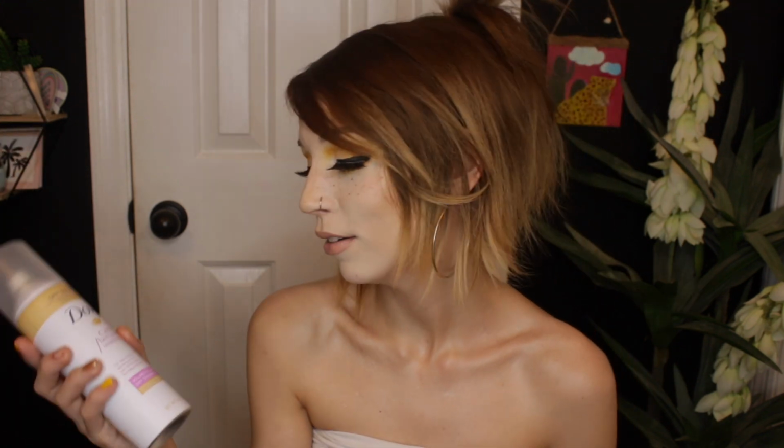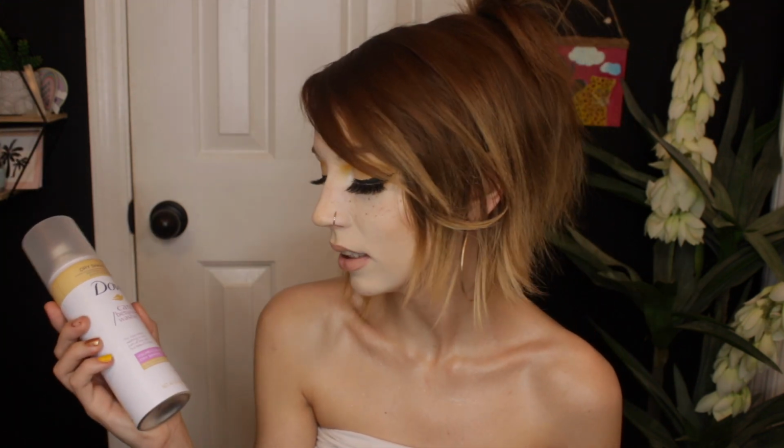Alright, now I do have a hair care item. You can find this item at the drugstore, and I have been really loving it. And this is the Dove dry shampoo. This is the volume and fullness dry shampoo. This smells so good. Sometimes I'll just spray it in my hair when I want my hair to smell good, because this is just so good.